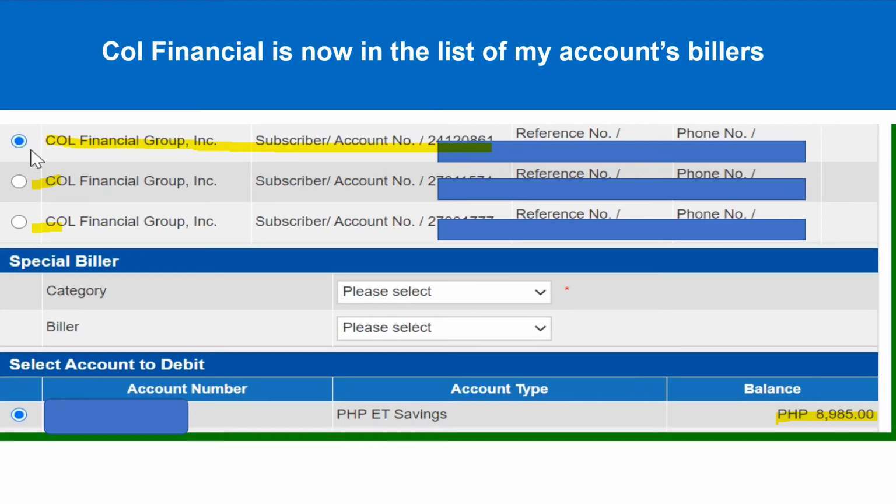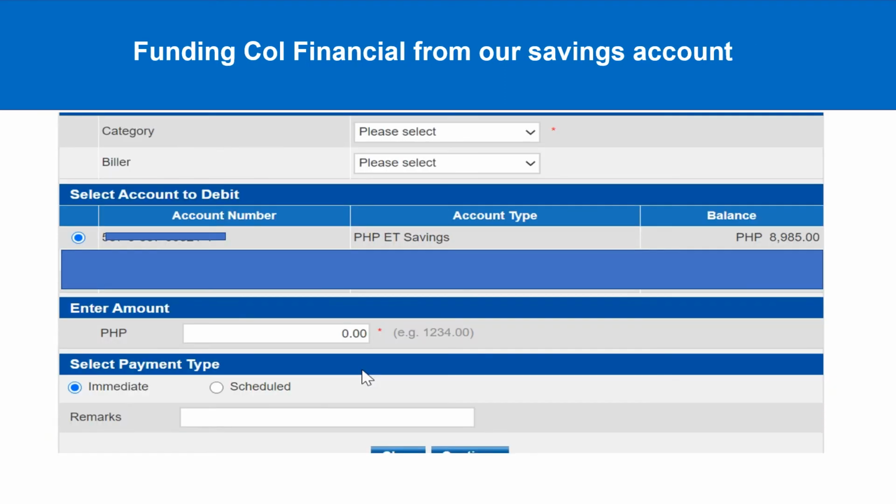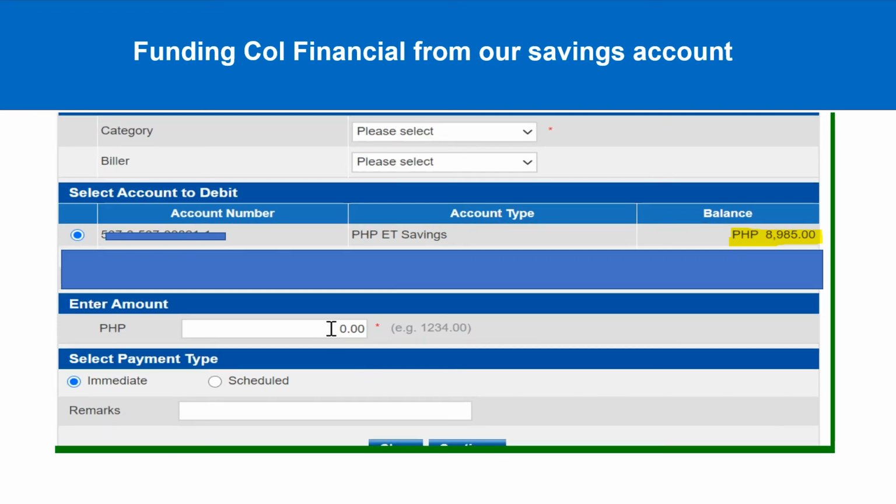Ang balance namin ngayon sa savings from our savings challenge is 8,985 kasi nung first week, diba, nakasave kami ng 6,900 plus, and then on our second week of the challenge, we save 1,996. So ito na po yung total, 8,985. Hindi nga lang namin ilalagay lahat sa 8,985 because merong maintaining balance yung bank.